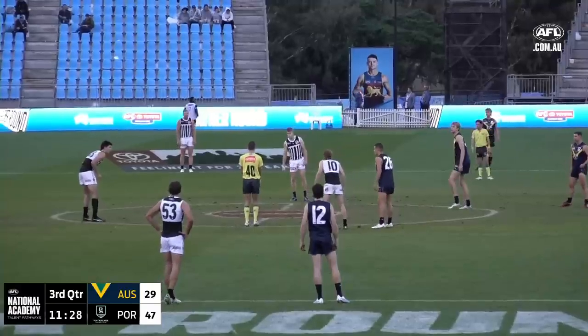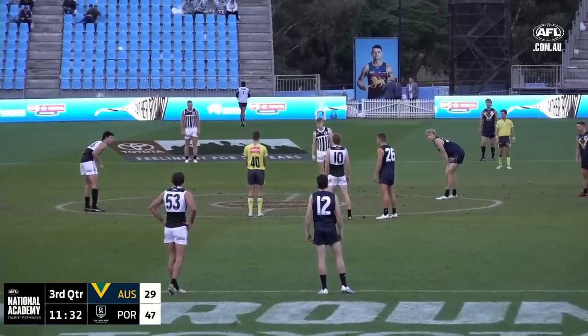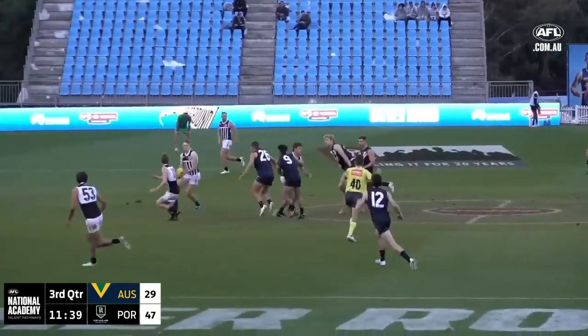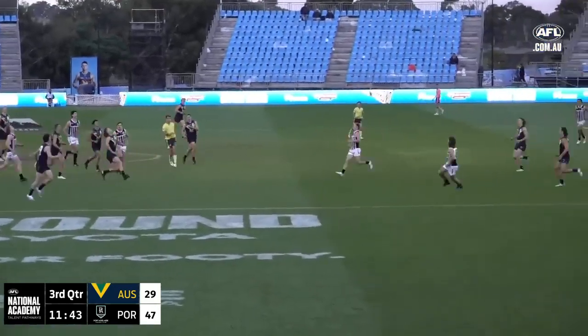It resumes next weekend, does the SANFL. A trip to Sturt for Port at Wigan Oval on Sunday. So it has been a tricky start to the year, but they've been good here today. Free kick advantage paid, high ball.